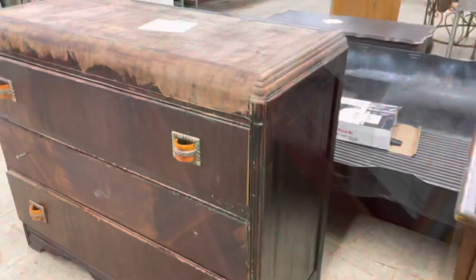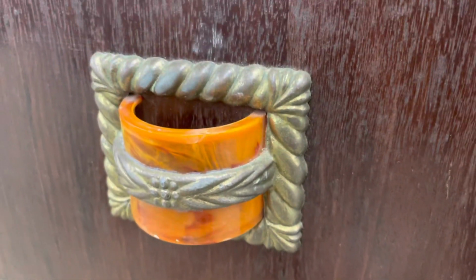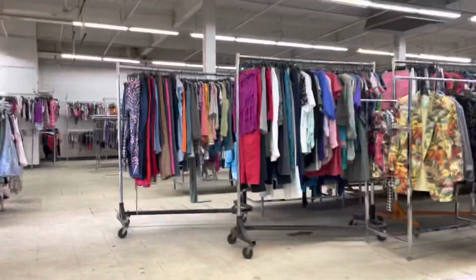Next to it was a waterfall style dresser. Now this was in terrible condition on the top, but look at those drawer pulls. Aren't they cool? I almost thought about it for half a second, but unfortunately there were only 4 of the 6, and so I don't do that.